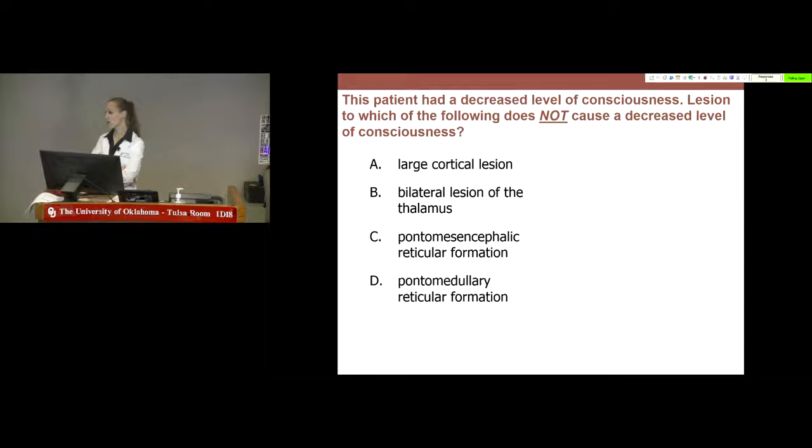So this one you don't know, but you kind of know. The question is, this patient has a decreased level of consciousness. A lesion to which of the following does not cause the decreased level of consciousness? Read through there, and there's a fact that you at least are familiar with. Go ahead and commit, and then we'll see. Does a large cortical lesion cause decreased level of consciousness? Does a bilateral lesion of the thalamus do it? Pontomesencephalic reticular formation? Pontomedullary reticular formation? Which of those is not associated with decreased levels of consciousness?